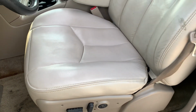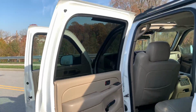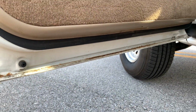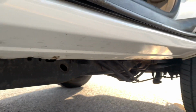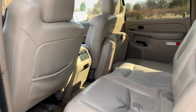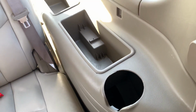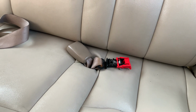Seat bottom was replaced at some point. I think this is the only door that has a little bit of rust starting at the bottom there. Missing a cup holder insert right there, and a seatbelt receptacle, I guess.